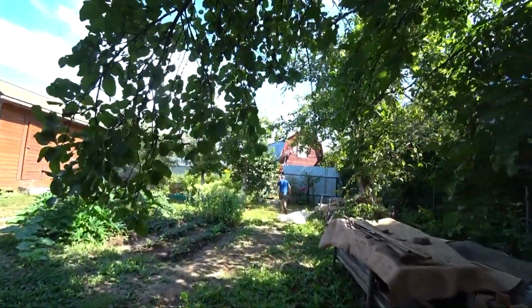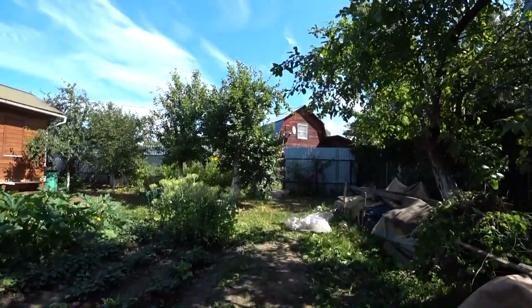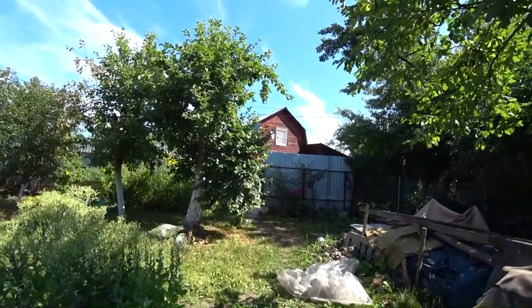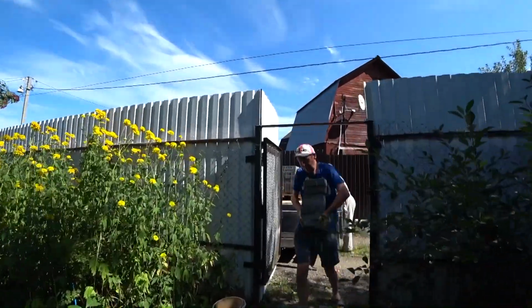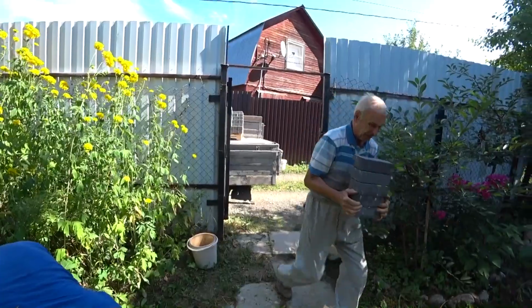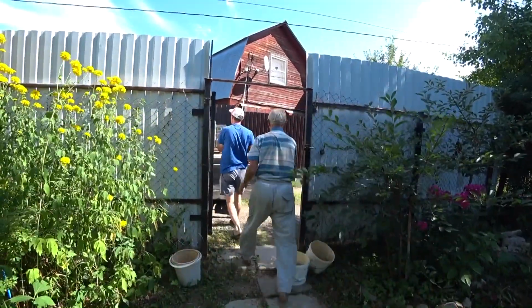Today is a great day. Finally, we bought tiles. Went to a few shops. Was a problem to find the good quality of tile and affordable price. Finally, guys, we bought in the nearest village. And now Alex is unloading with his dad.